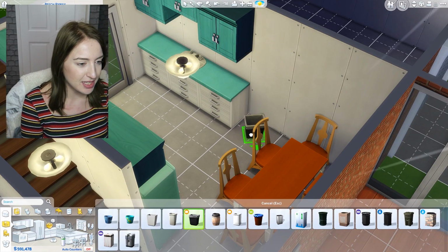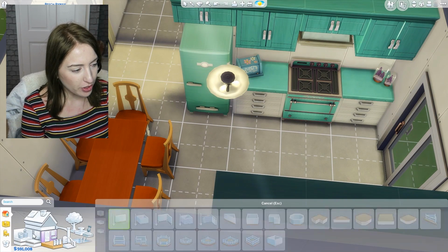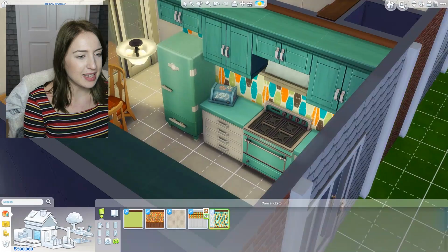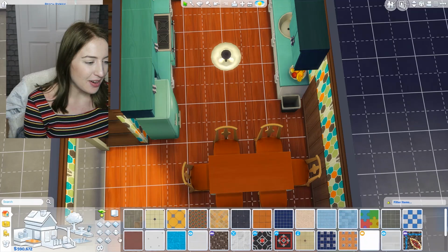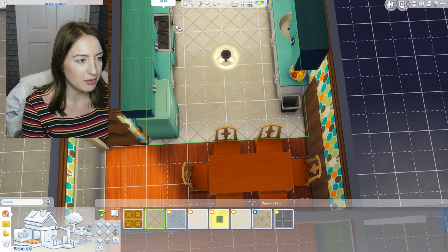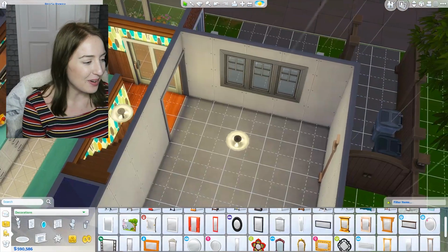Not forgetting the bin this time. Nope, you won't get me. Right, I think the kitchen's pretty much done. Now it's just time for painting and stuff, which I am excited about, to be honest. It's still kind of more 60s than 70s, but that's alright. And then for this bit, I just have the wood trim. Lino for me is such a 60s, 70s thing, so I'm going to put some lino down on the floor. And there we go, there's our kitchen done. Nice 1970s kitchen.